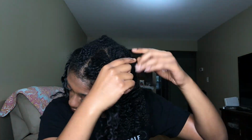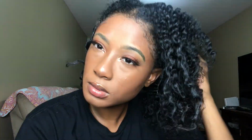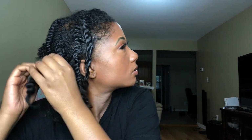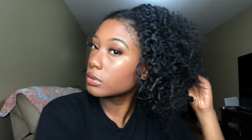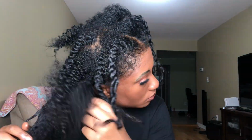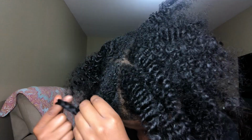The packaging also claims that the lightweight and non-greasy formula strengthens the hair structure, restores shine and softness, reduces frizz, and leaves hair silky. I definitely agree that it is non-greasy, my hair feels soft, it feels lightweight to the touch, and I actually want to discover what else is within this line because I saw that they have masks, they have edge control.